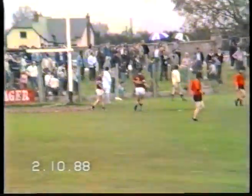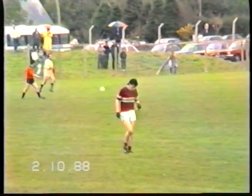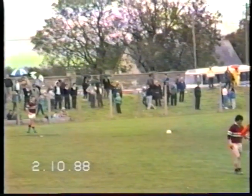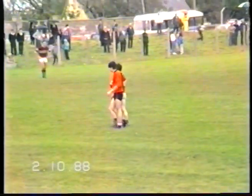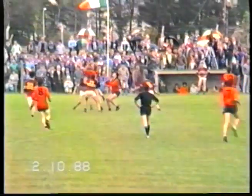So in the space of about 3 minutes, we've had 2 points from Shrule, 1 point for Ballyhaunis. Now the game is coming to life all right. Shrule nearly had a goal in the first half, almost had one there, and Ballyhaunis unfortunate not to have one earlier in the second half. Considerably more excitement in the second half already, even though we've only got about 13 and a half minutes to play yet.